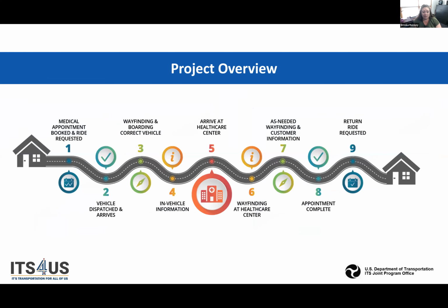So this is just a look at the entire process. So not only did we want to create this technology to allow people to schedule their health and their transportation at the same time, but the trip is really so much more than getting on the bus and your time on the bus. It starts long before that ride happens. It starts when you know you need to schedule that ride. Then how do you get to the vehicle? Then once you're on the vehicle, what might you need to know?